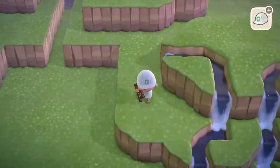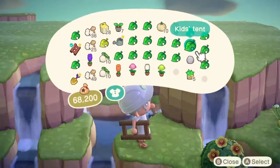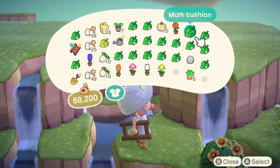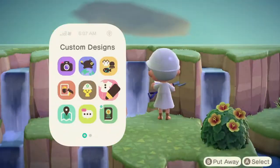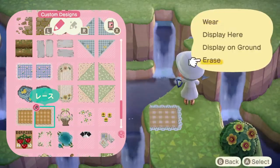But now what I'm doing is just going around and adding in some flowers. Flowers are some of my favorite things to decorate cliffs with, so you'll see me doing that for the next couple minutes of this video, and then kind of just going around and adjusting some of the terraforming so I can place in some filler coats.